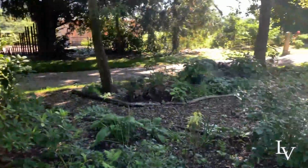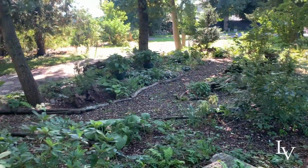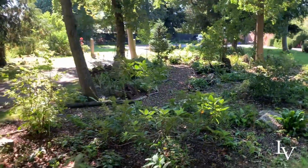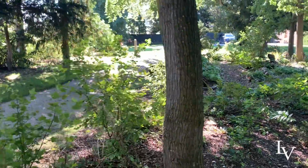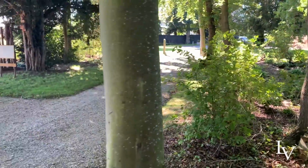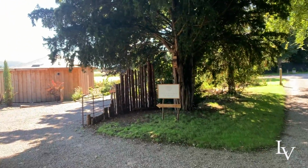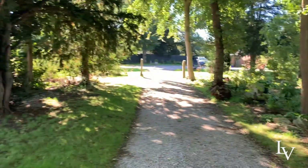Such a gorgeous day. I can't believe it. You can just see, obviously it's called the spring garden because most of what we planted in here looks at its best in spring. Just see the roundhouse here beyond. We do have guests staying at the moment, so I can't really give you a full tour, but you can see a lot more on our website.